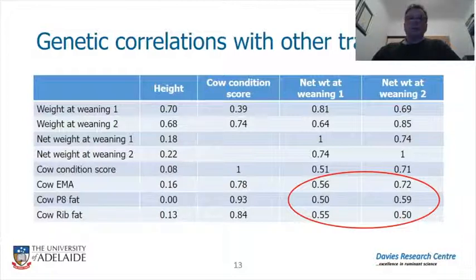Net weight is still related to weight. It is related to cow condition, 0.51 and 0.71. And then if we look at eye muscle area and the two fat depths, our net weight is quite highly related to them, but actually not as high as what condition score is. So condition score is less highly heritable, so measured less genetically accurately, but possibly is even more highly correlated to the traits that we're interested in than using net weight. So the jury's still out a bit on this trait.